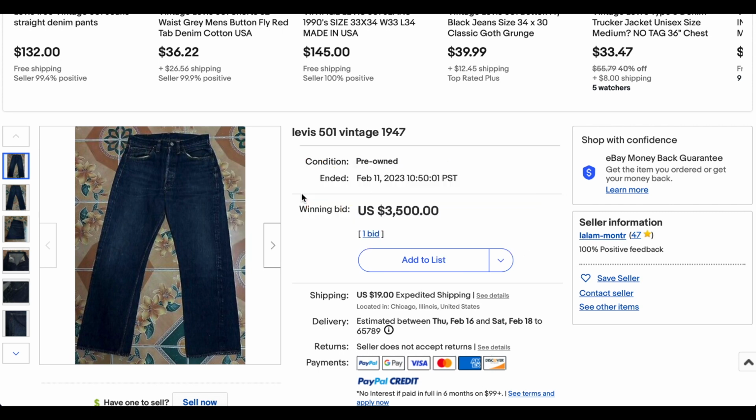Congratulations to the buyer of such an incredible pair of Levi's history this week. So that was the top 10, and I know that we recently opened it up for other brands to be on this list, not just Levi's. Of course, Levi's is probably going to dominate most of the time just because Levi's has the most following and is in the most demand, but it is cool to see some Wrangler and Lee on the list as well. Hopefully we'll see some more down the line.